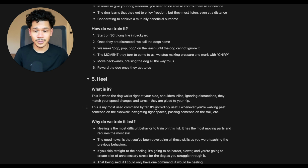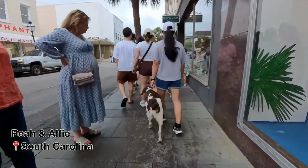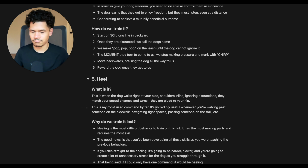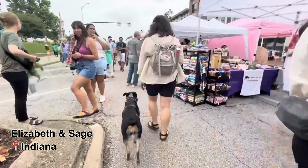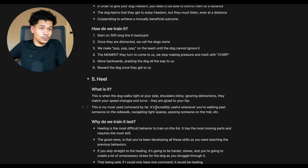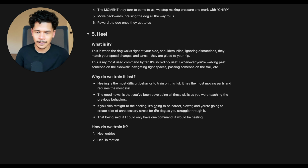This is my most used command by far. It's super useful. Whenever you need the dog just walking right next to you, right? You're passing by someone on the sidewalk, call them into a heel. You're on the trail and you're passing someone and their dog, call them into a heel. You're at the busy farmer's market, lots of stuff and people all over the place. You can't have them loose in the environment. Call them into a heel. And they're walking right next to you. Again, it's my most used command by far.